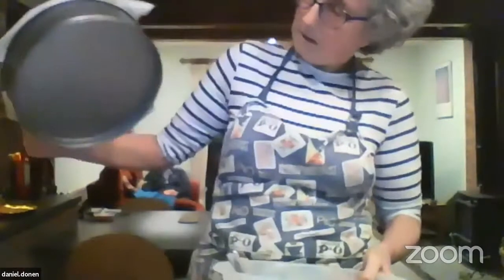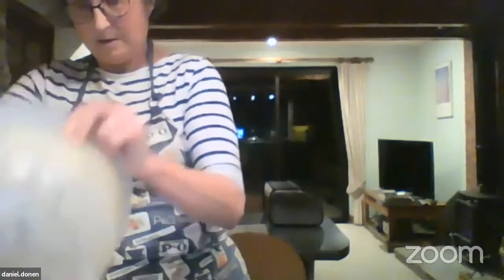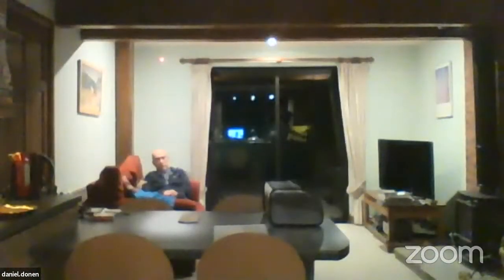So I've taken a 2-inch deep, 9-inch baking dish that has a removable base, and I'm going to put that in there. Okay. And I'm going to give it a bit of a shimmy to level it off, okay? And there it is. Yeah, I hope you can see it. Yeah, good. Right, I'm going to put that in the oven straight away. And while that's cooking, we can make the other stuff and talk.